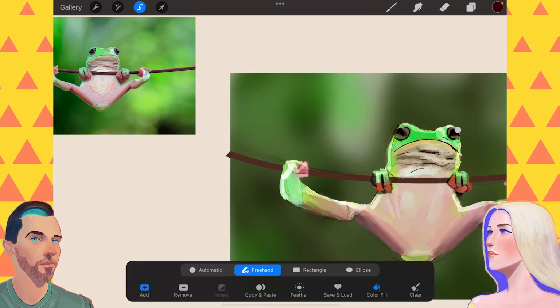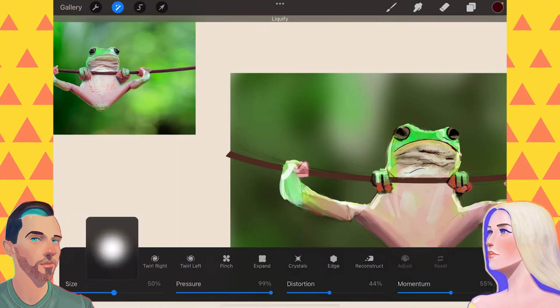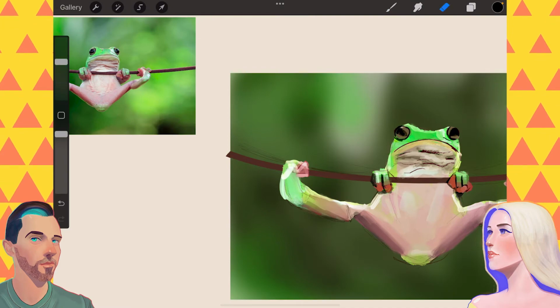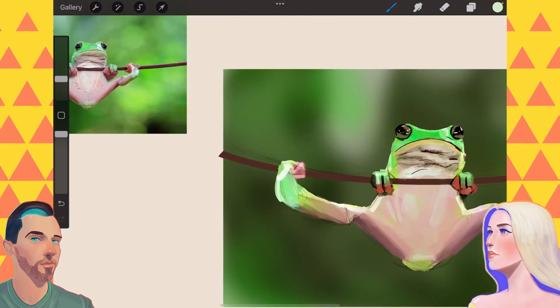Just frogging for compliments. Abby, if you could have any kind of frog as a pet, what kind of frog would you have? Well... I don't know all their names, do you? There's dwarf frogs. There's pancake frogs. I don't know what that is. That's not a thing.